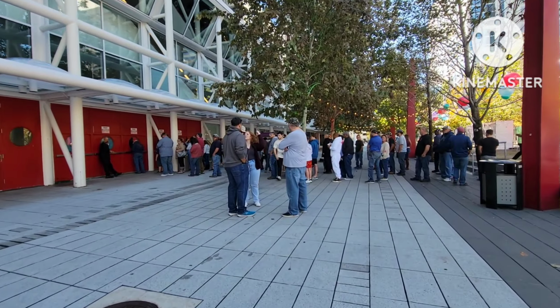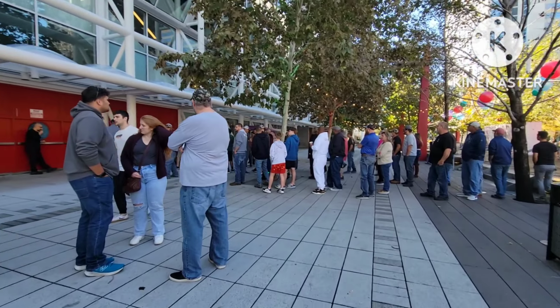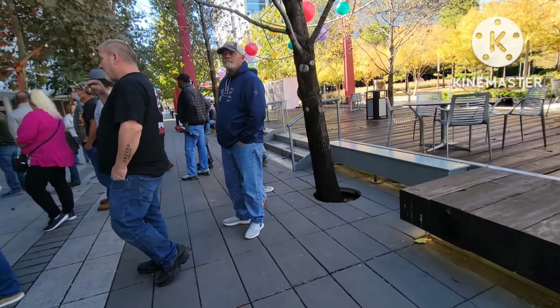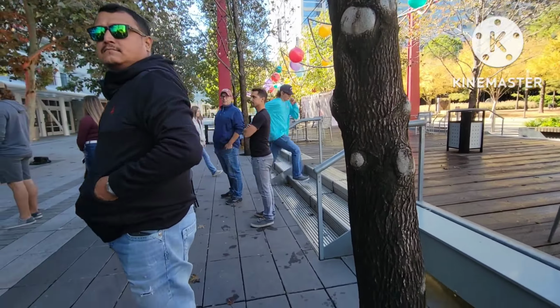So we're at this car show, truck show type deal, trying to get the tickets to go in and see some custom cars or whatever. So y'all stay tuned. All right, guys, so I guess we gotta get the tickets right there. Long line already. I should have got them online, but it is what it is.